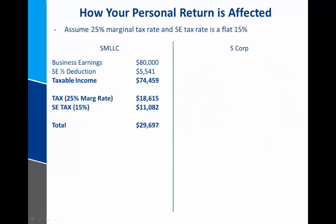So let's again start with the single member LLC. And I just want to assume a couple simple things before we calculate tax. Let's just assume that Joe's tax rate is 25%, and we're just going to assume that the self-employment tax rate's a flat 15%. Don't want to get into all the tax tables. It's just not really the purpose of the video. Again, we're just trying to get a comparison of what it's going to look like when filing as a single member LLC versus an S corporation.